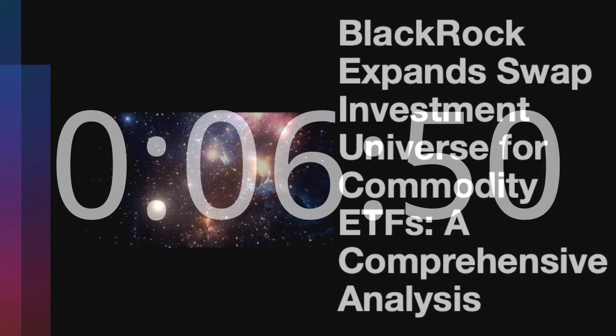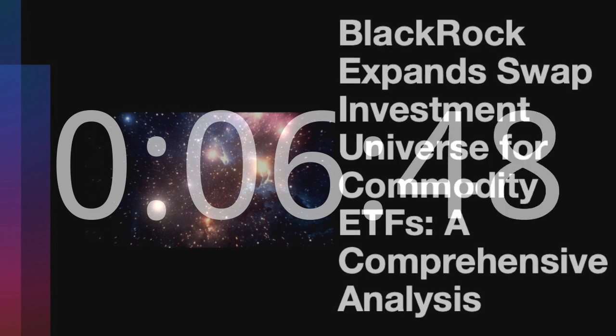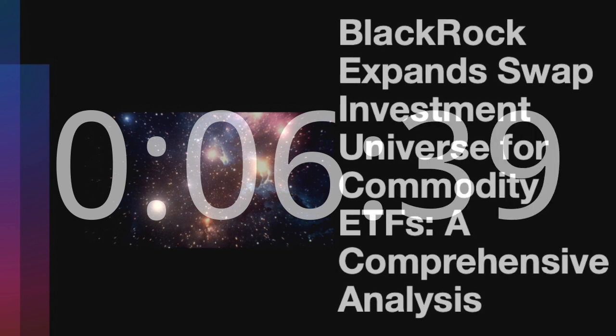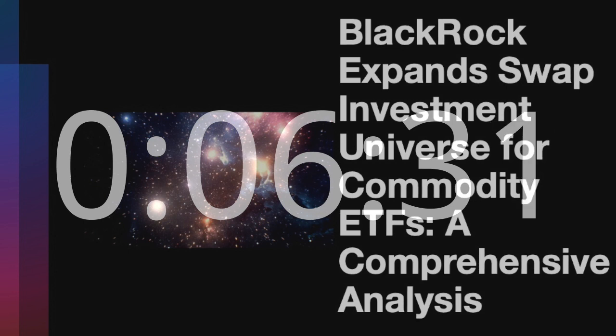These funds, boasting significant assets under management, have become prominent players in the commodity ETF space. By expanding the investment universe through unfunded total return swaps, BlackRock aims to enhance the precision with which ROLL and ICOM track their respective benchmarks.